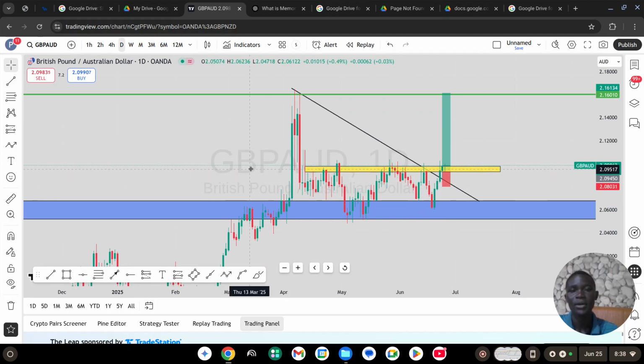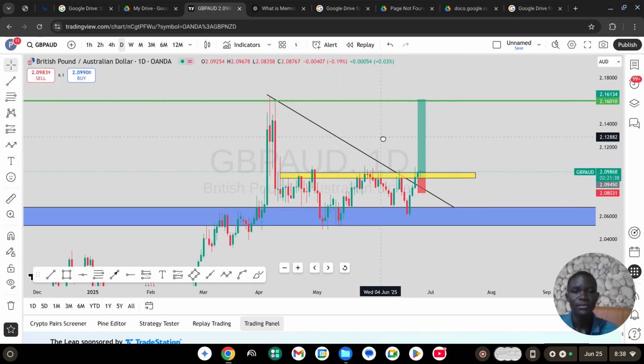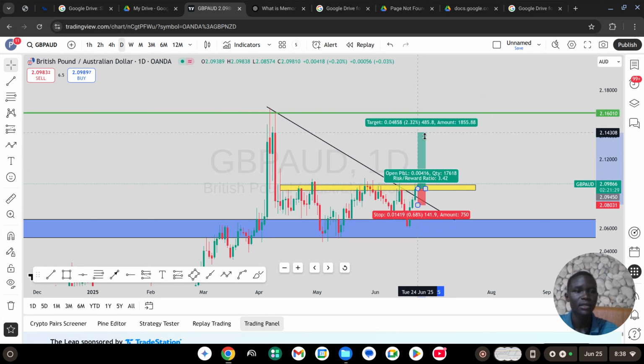So how am I going to enter? Because the market has a double bottom, this is a neckline, a counter trend line break has already broken. If you go to a 4 hour, you could even see a retest of it. So what I will be waiting for is a bullish engulfing out of the zone, giving me a retest, then rally the market all the way to its TP here, guys.